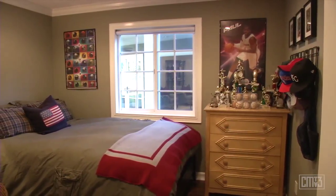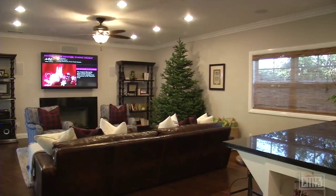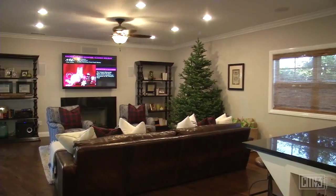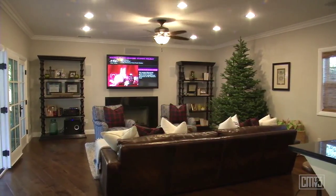And it really is a good example of buying an older home in an older neighborhood built in the 60s, and then down the road as your family grows, expanding and upgrading it. So it's just a beautiful home.